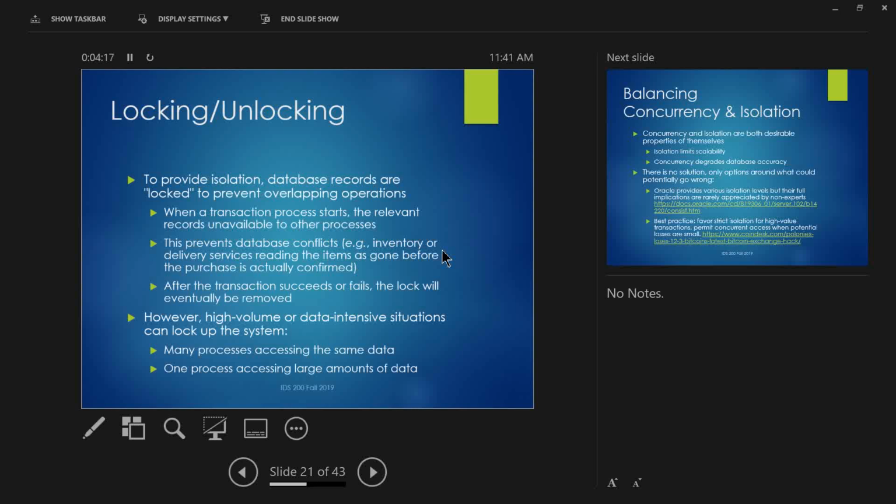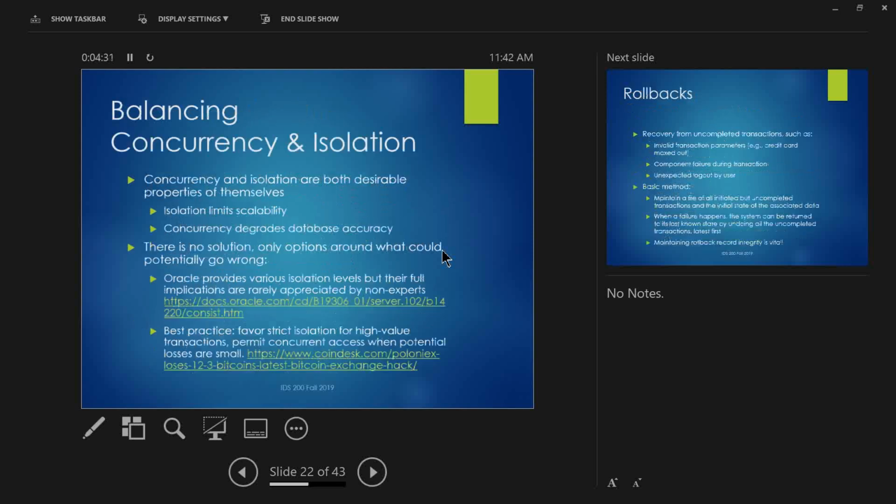So locking is good. Locking will ensure that everybody gets the correct answer, but when you're at scale, it can take a really, really long time to get that answer. So there's a trade-off. And that's where balancing concurrency and isolation comes in. With isolation, you ensure that data integrity is great, but it limits scalability. You can't run a big high-volume system if you strictly enforce isolation. On the other hand, allowing concurrent access means your database is going to be less accurate. So what do you do?